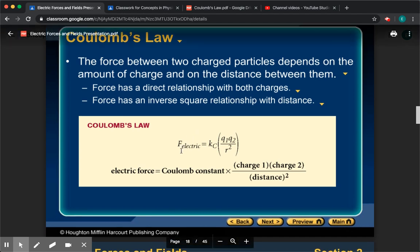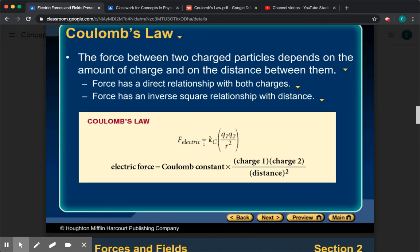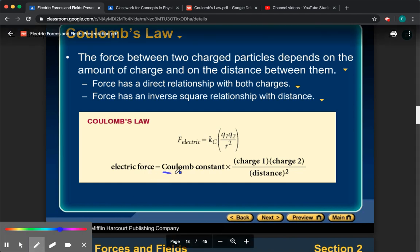The equation is force is equal to Coulomb's constant. This is just a number. You don't require any memorization, just like that 9.81 gravity number, this is just another number. So Coulomb's constant times the charges of each particle, and then you divide that by how far apart they are.